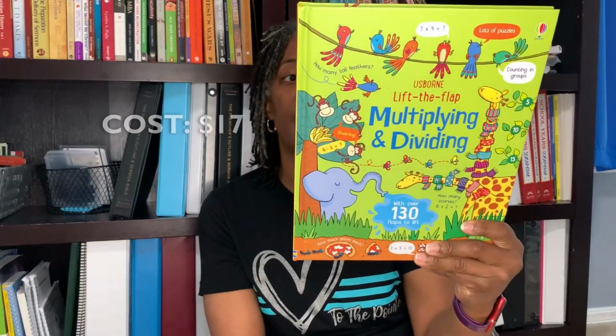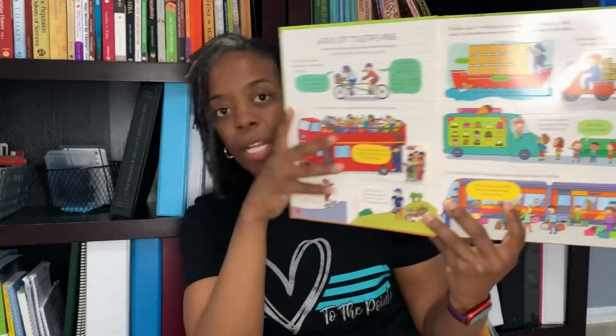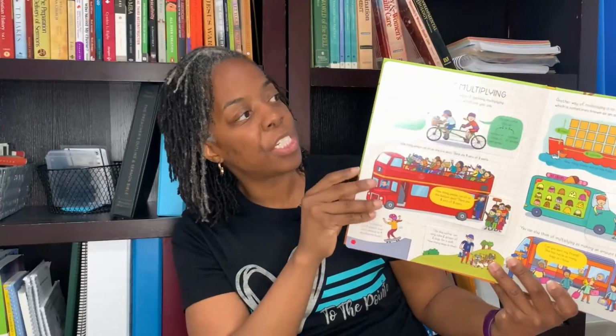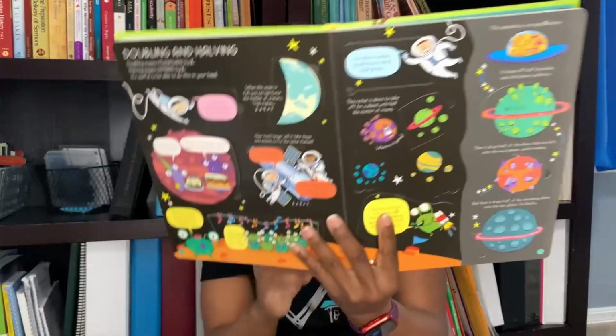Let's talk about these awesome Lift the Flap books for math. While I do love it, this is an Usborne Lift the Flap Multiplying and Dividing. Super cool book, but it's so busy, y'all. I mean, it's just busy. There's so much going on in this book. My daughter got to the first page and she's like, I can't do anything with this. There was just so much going on in the books, but they're really great books. I don't know if it'll be something that will interest my youngest daughter.